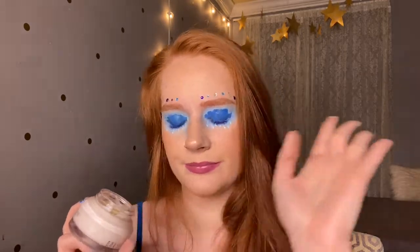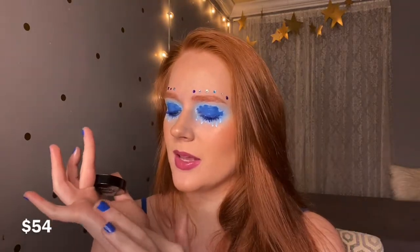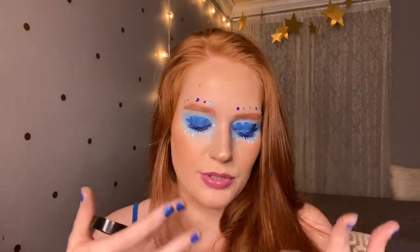It's a primer, but I usually never dip my fingers in here. I always get a little scooper, but it's just like a thick cream. I don't want to use too much of it because it's expensive, like $60-ish. And I just put it all over my skin and my dry areas, and it's just like a beautiful base to put your foundation on top of because it's so hydrated and plump. Plump, that's the right word. It makes you feel very plump.